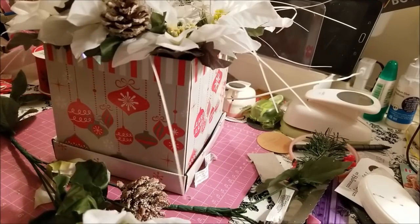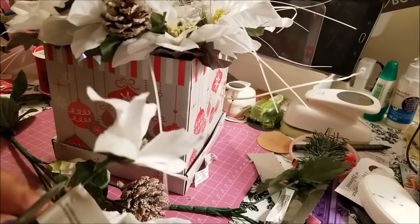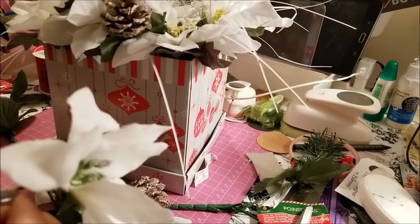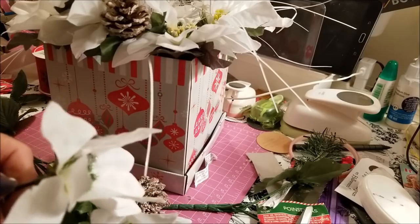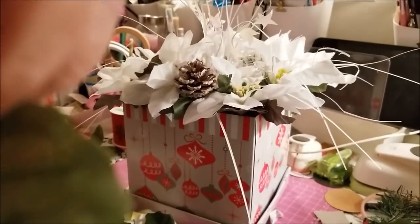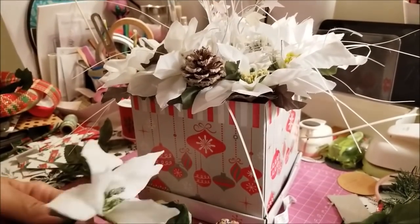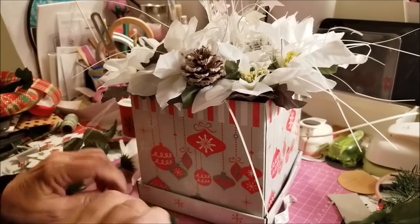Where are they? I hope you can see what I'm doing here. Sorry, I haven't been watching the camera to check and see if I'm in focus or if I'm doing this all over the place. But you can get a gist of how the flowers are being arranged here. Ooh. Here we go. Take that one off.